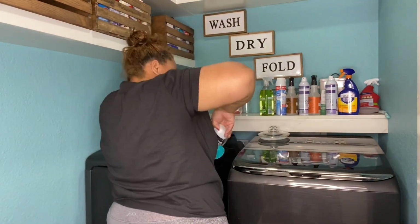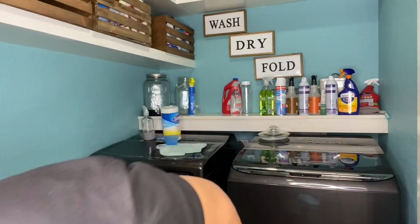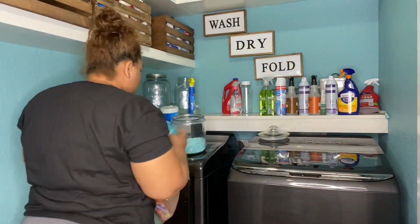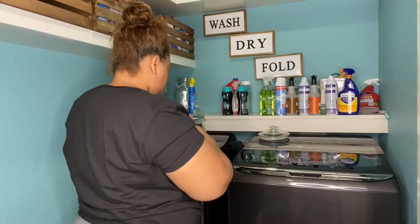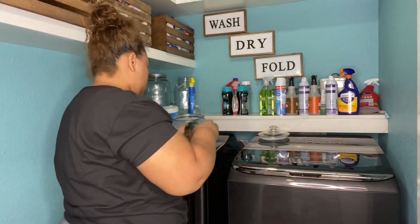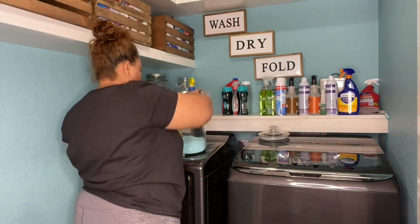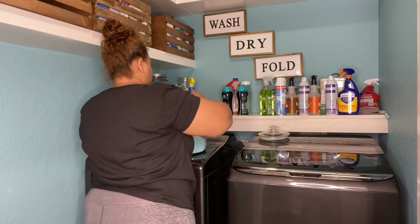And don't come at me for these Downy beads. I mean, I love Downy beads, they make me happy, but my grocery store, Kroger, was having a sale. If you buy five, you save more. So I bought five. I already had the big one there and I bought five of the little ones. So, you know, if you have to buy more to save money, let's save money. You know, that's what it's all about. I think I was saving almost $2 on each one. So I was like, yes, I'm for that.